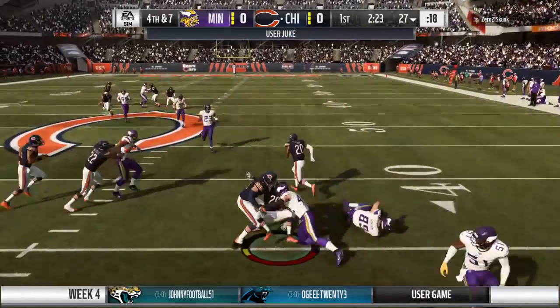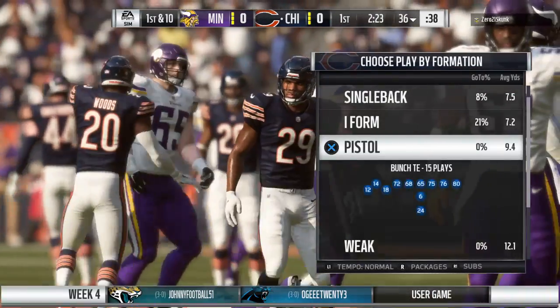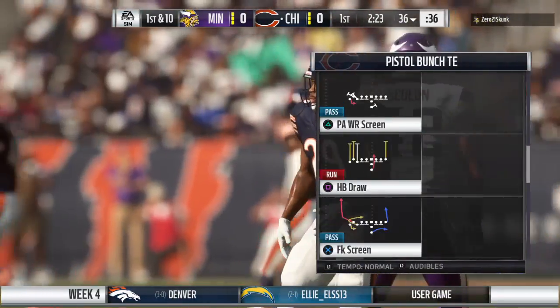Oh, good move. A very nice job on the run back there. He'll get 23 yards all told. And the Bears take over.